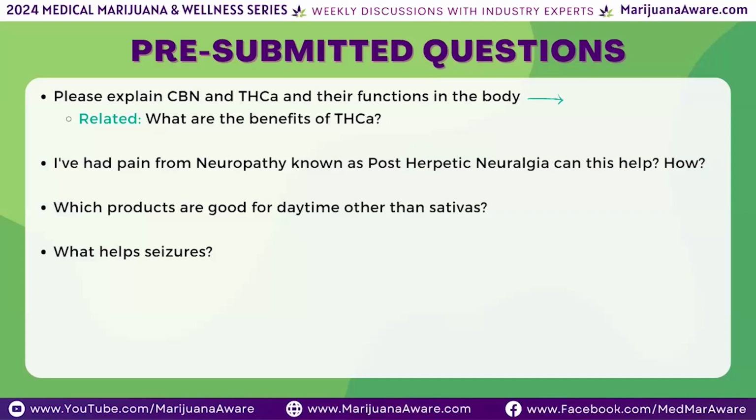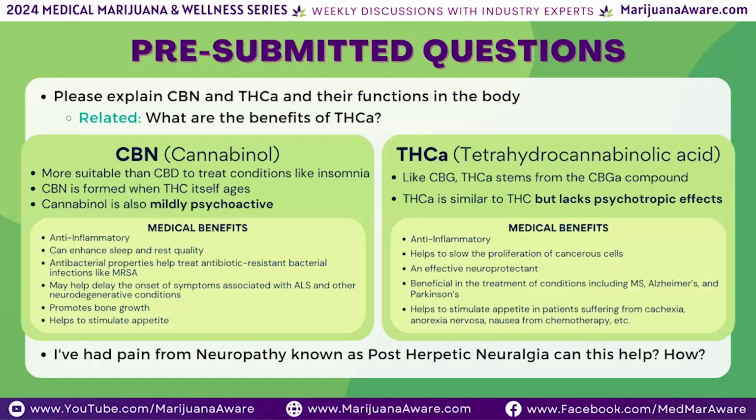It says, please explain CBN and THCA and their functions in the body. What are the benefits of THCA? I think we have a slide on this. Is that right, Lee? You want to go over these, Manny?